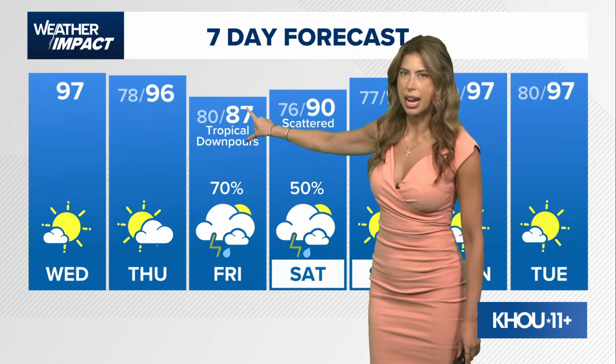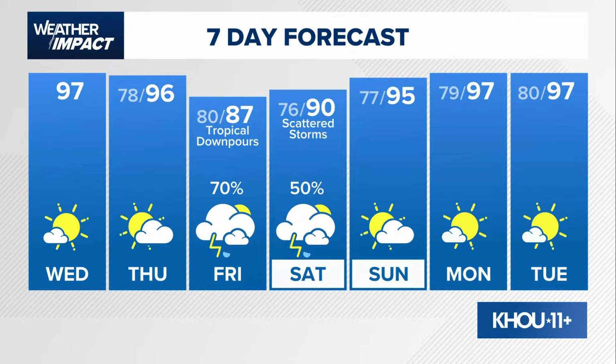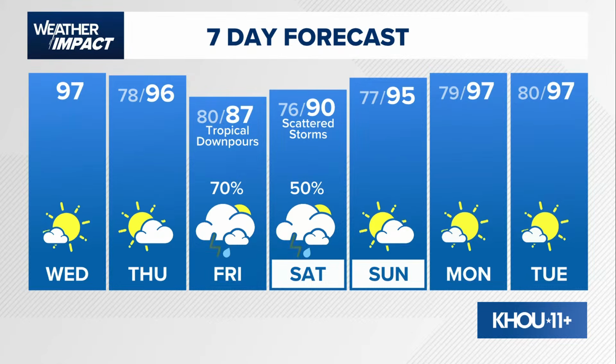I think Friday more so than anything. That's going to be a day that we watch constantly, morning, afternoon, and evening. And then that's it. So Sunday, we start to dry up, and as we start to dry up, we lose that rain-cooled air. You'll notice the temperatures when we have those high rain chances, upper 80s to right around 90 degrees. Next week, we'll crank up the heat. Back up into the upper 90s we go, dropping off those rain chances.